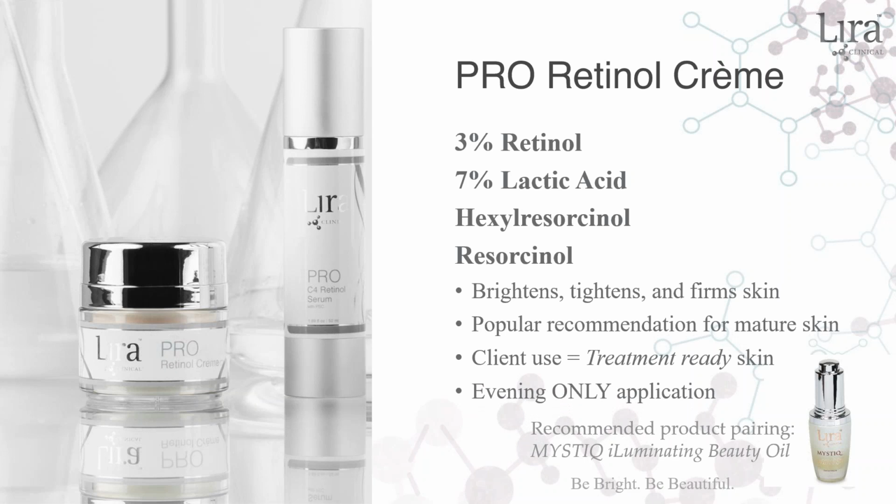One of my favorite product pairings with the Pro Retinol cream is applying the Pro Retinol cream and then our beauty oil over the top. Where vitamin A is a lipid-based vitamin, along with our beauty oil, it is a wonderful skin-compliant hydration that helps to emphasize that brightening aspect as well as tightening and refining the skin.